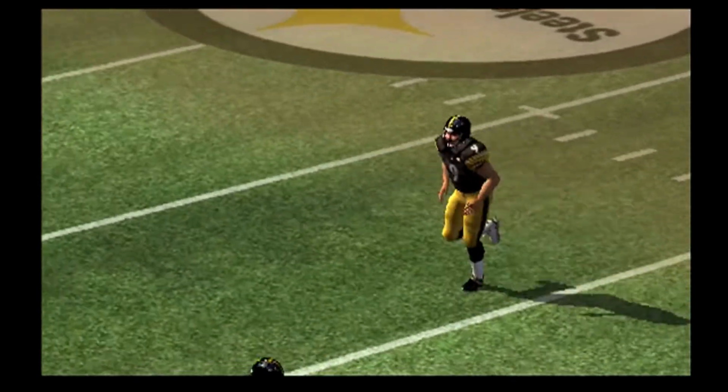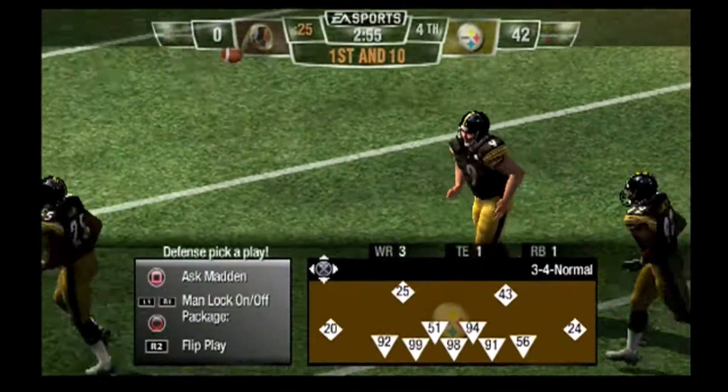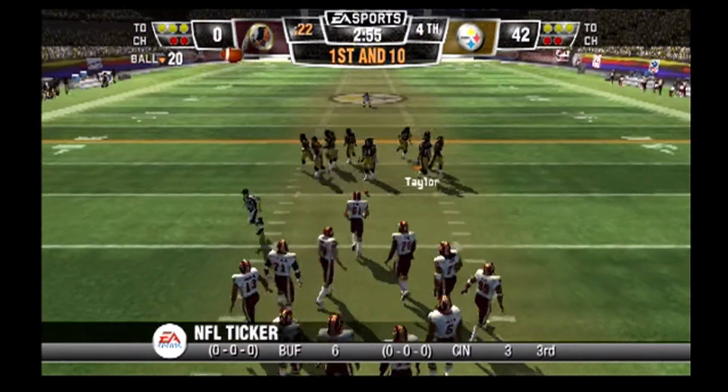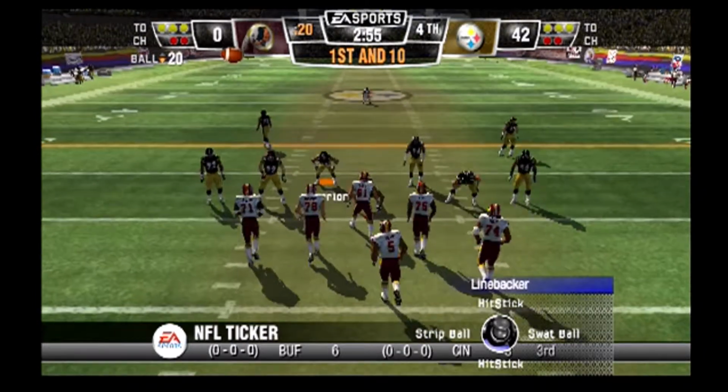Well, time isn't on their side anymore. They're going to have to get the ball down the field, get it in the end zone, and get it back quickly to have a chance. First down and 10. Ball on the 20-yard line.